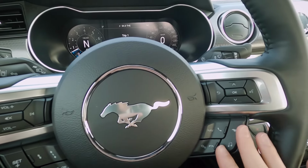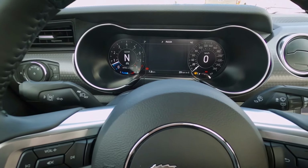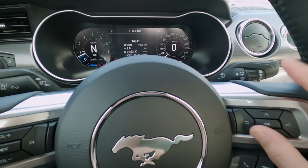Looking off to the right-hand side, a few things to point out. We've got our up and down button, which are going to tweak the screens in the middle there. So we can use that in order to navigate this middle screen. This is going to be our basic back button, and then this one is our voice command button. So let's actually go through some of the basics there.